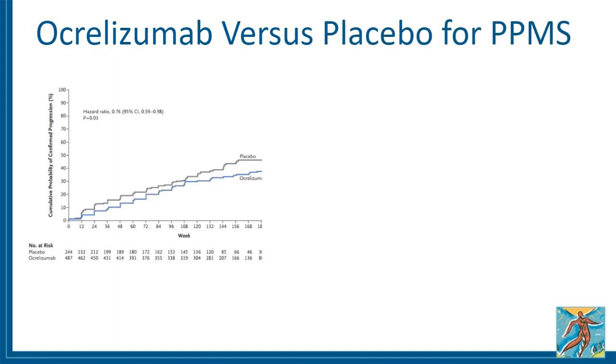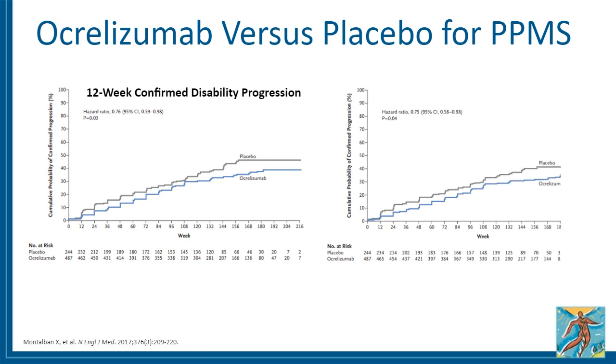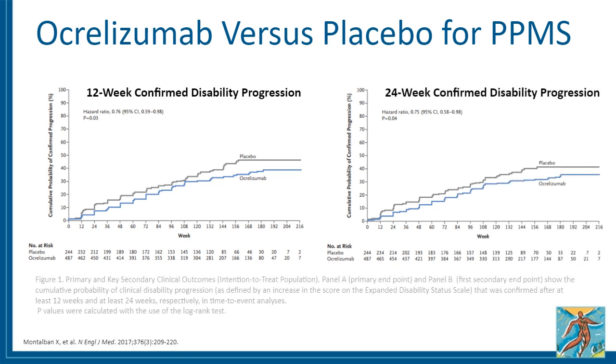And if one looks at the graphs from this study with respect to 12-week confirmed disability progression and 24-week confirmed disability progression, one sees that there is a difference in the slope of these lines, with the gray representing placebo and the blue ocrelizumab. Now, the disparity between these lines is not enormous, but they were statistically significant.